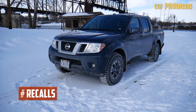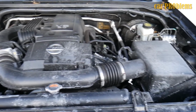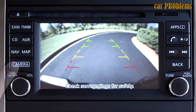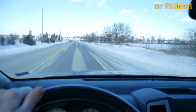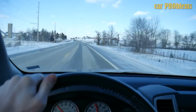Recalls. The NHTSA has issued 2 recalls for the 2018 Nissan Frontier. One of them affected more than 1.2 million vehicles. No backup camera display image is the topic. The likelihood of a collision rises when the backup camera display is blank. The second recall affected more than 150,000 trucks, and it was about an ignition switch which may turn off. Additionally, stalling a vehicle increases the likelihood of a collision.